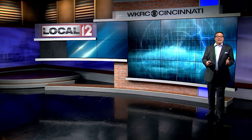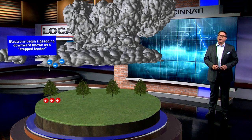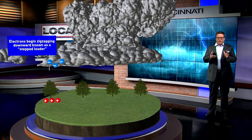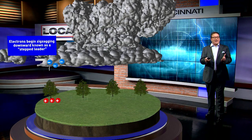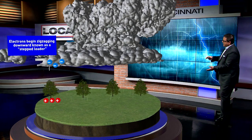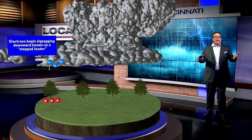Well, spring is lightning season, and lightning is one of the biggest killers across the nation. So just how does lightning form? Well, it all starts with positive and negative charges. Positive charges on the ground, negative charges up at cloud level. Of course, these two attract.